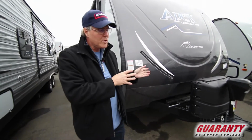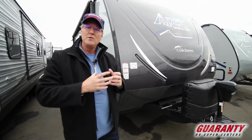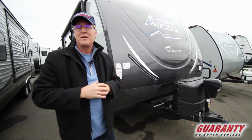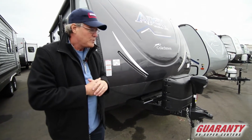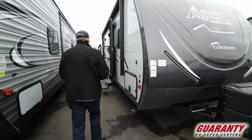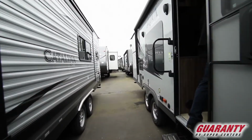But I'm going to show you this product today because it's very exciting to have a trailer that's still very compact and small, but gives you a huge bathroom, gives you a great outside kitchen, and that's what that RBK stands for, an outside kitchen, which I'll show you shortly. It's pretty cool, and it is a 2018 251 rear bathroom with that kitchen. So we'll start inside, and then we'll finish up on the outside here. I'll show you some of the pretty cool features.